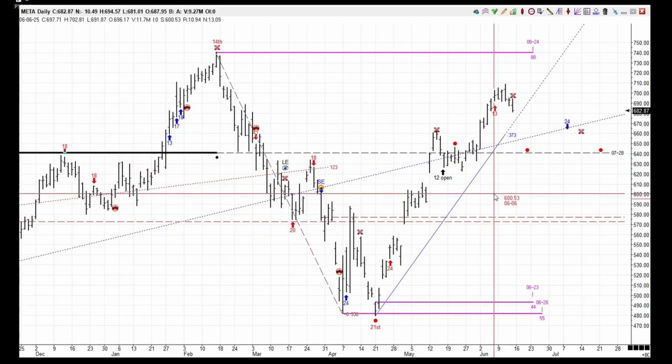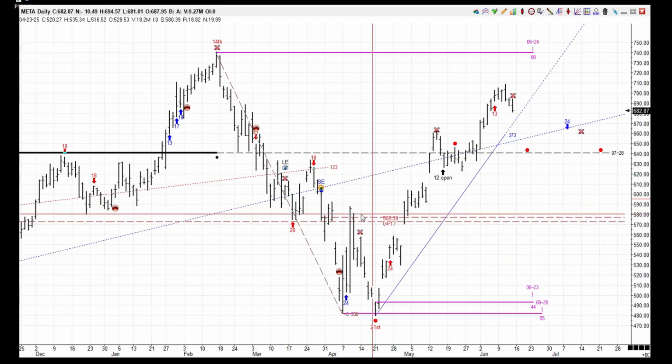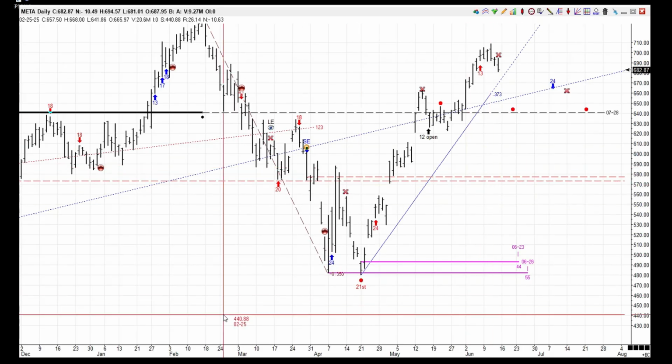So the solar eclipse, of course, is support, which would be back here. And not only this solar eclipse, but the previous solar eclipse. So logically, if we have a correction, I'm assuming it's going to break down into this range.